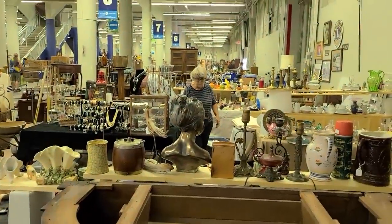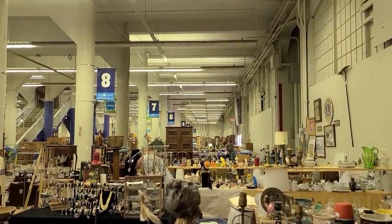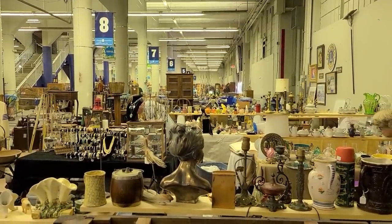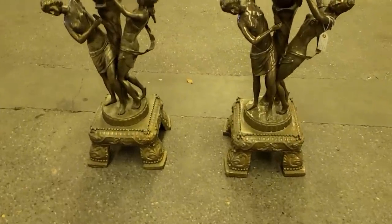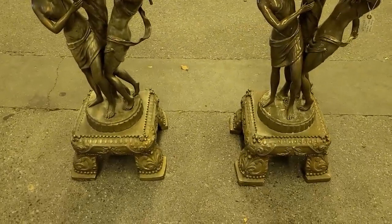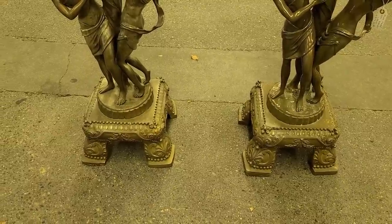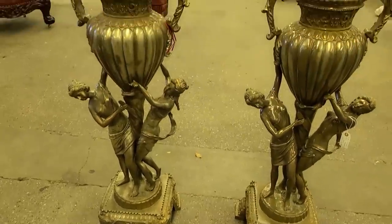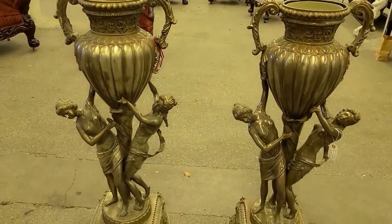You can see how big this building is. I haven't even gone down this whole side yet and people are packing up. Look at these two. How much is that? $2,895? I don't know. It says urns with an S, so it must be a pair. Wow. Wonder what that's made out of.